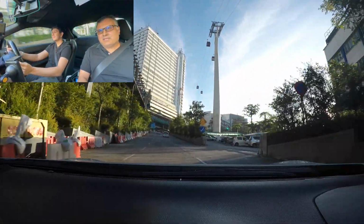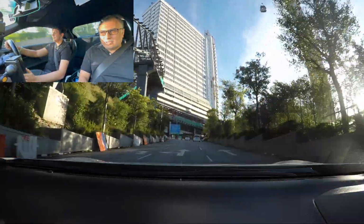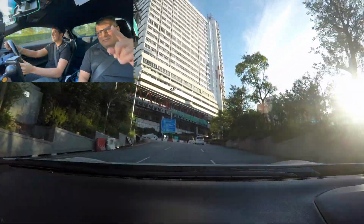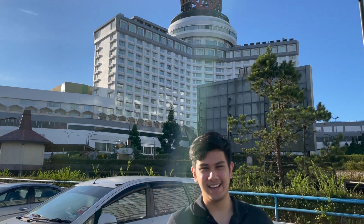So guys, we're up here now. Just reached the top, and we'll catch you guys in a moment. Okay guys, as you can see, the sun is really bad today. So we've just reached up here and we're gonna be grabbing some coffee, have something to eat, and then we'll be driving back down afterwards.